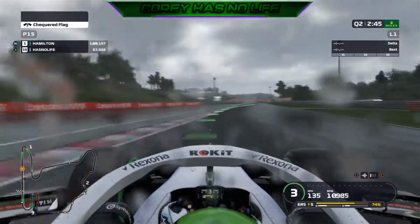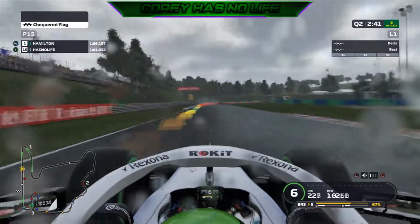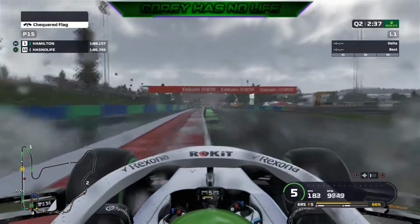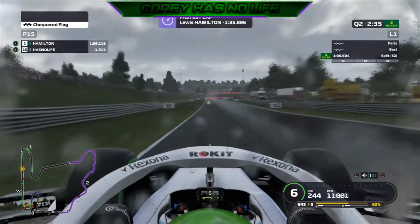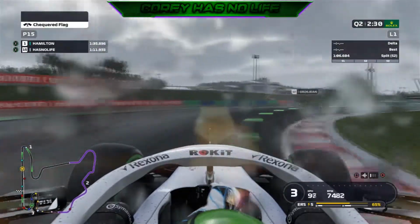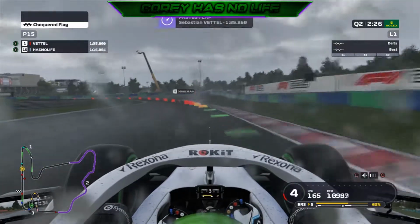A couple of people on cooldown laps at the moment, which is definitely going to inhibit us a little bit, especially if we catch up to them when they're not on pace. With Hamilton going for official pole at 1:35.9, Grosjean right in front of us, we're actually better at 1:35.8.